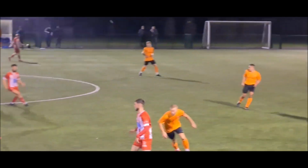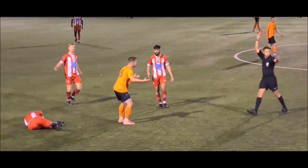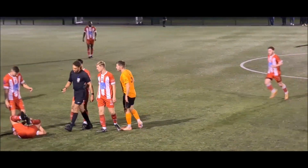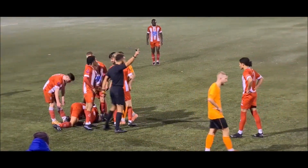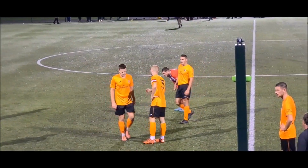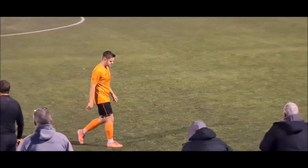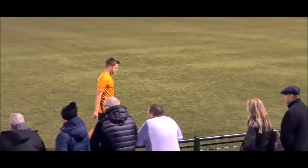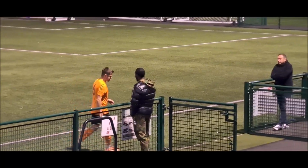Oh, he's giving it away to Whelan. Here's Harrison. Goodby cuts that out. Oh, brilliant by Goodby. Oh dear, that's a bad one. Oh, that's red, isn't it? Yeah, and Goodby sent off. And it wasn't a good one. And Goodby gone. Well, it's about the 18th red card. Oh God, he's getting a bad man. Oh dear.